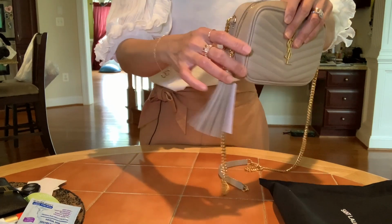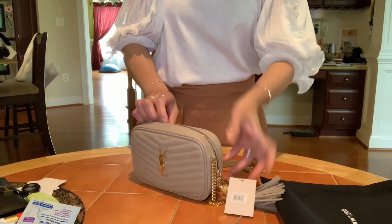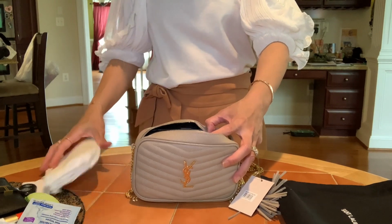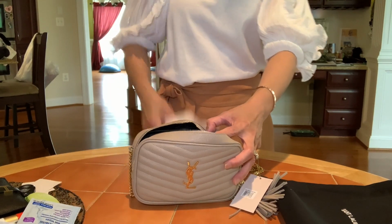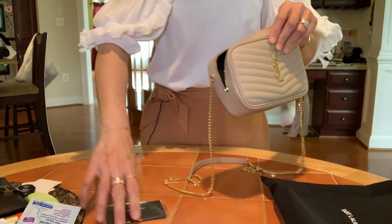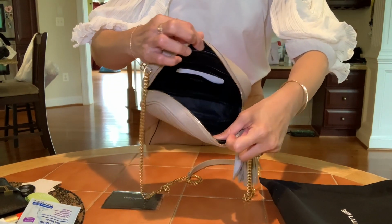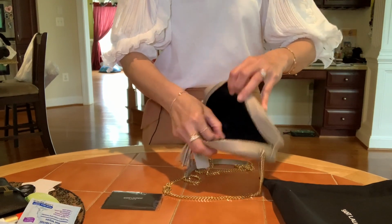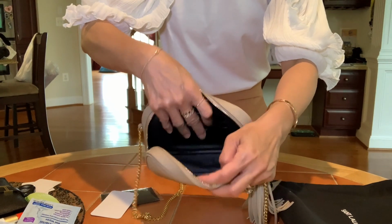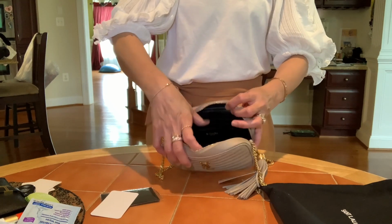It comes with the tassel attached to the zipper, and inside there's some paper. Let me take it out. And what's in here? Okay, nothing, just paper. Inside is the authenticity card. Inside is full black lining like that. It's hard to see. On the back, you have a credit card slot. If you don't want to carry your card holder, you can use that to hold a card.